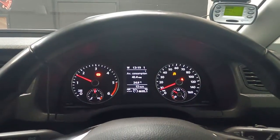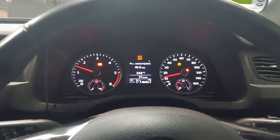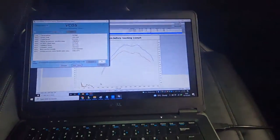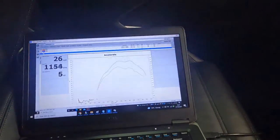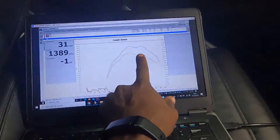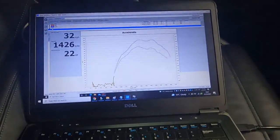So we've just flashed our PE stage one tune on the van, and we've got to see these numbers. So we've got the usual stuff. We've got data logging the engine and all the parameters with VCDS, and then we've got our dyno. So let's get into fourth gear, which we are. This is the stock curve, that's the previous tune curve. Let's see what our PE stage one curve does.